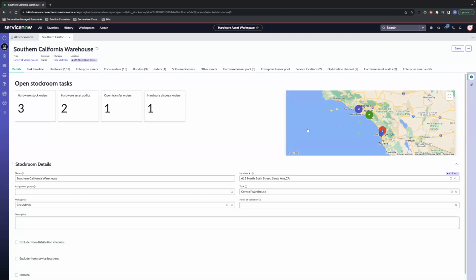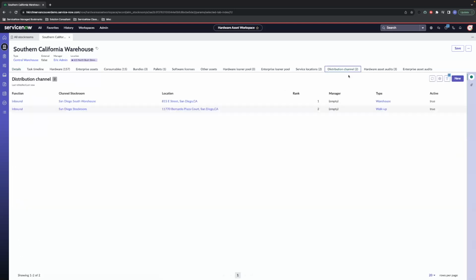Now, with these new advanced distribution and inventory features, this is where we can see our closest stockrooms where we can pull stock from. So jumping into this distribution channels tab, this is where your organization can define a list of stockrooms from where you want to source from, and then you can also give a rank to them, or which you prefer to be that first line of defense. So overall, this will give more control to the asset managers and also help minimize errors or mistakes in sourcing, and overall make the distribution of assets more efficient and effective.